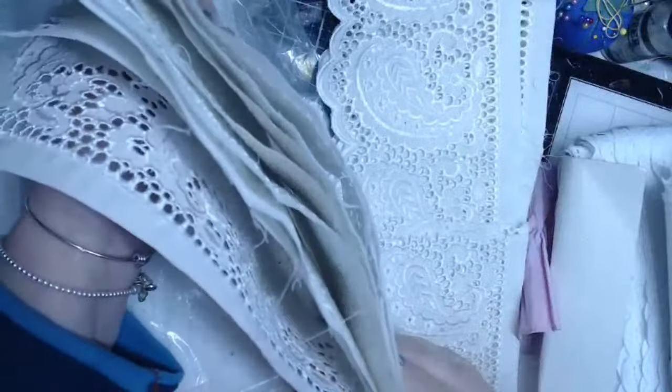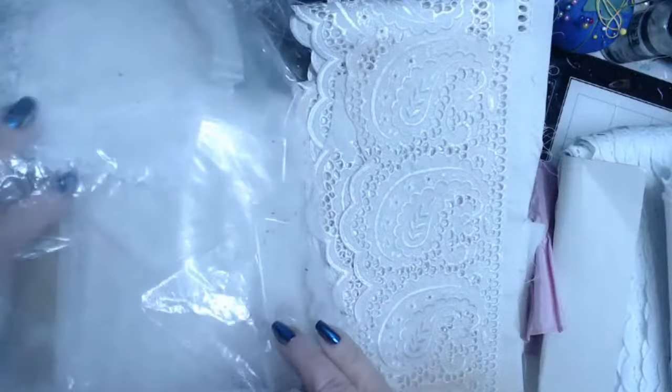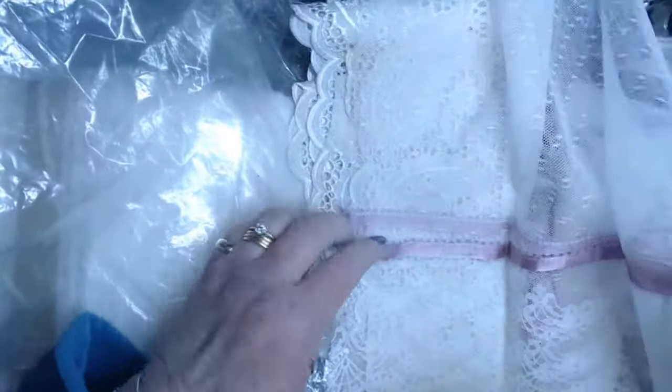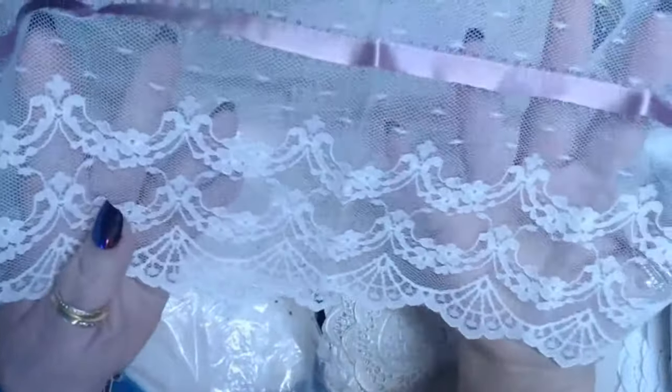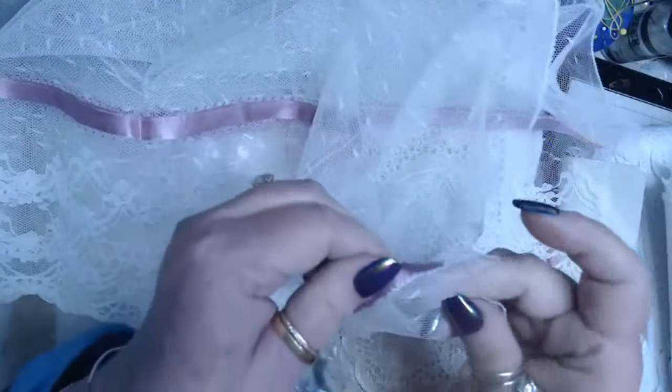And there's yet some more. And then this. There's a piece of this. This is just a small piece. Then it's got this ribbon stitched on. I'm thinking I'll take that ribbon off.